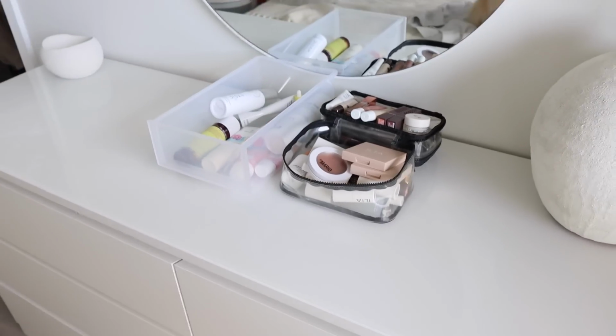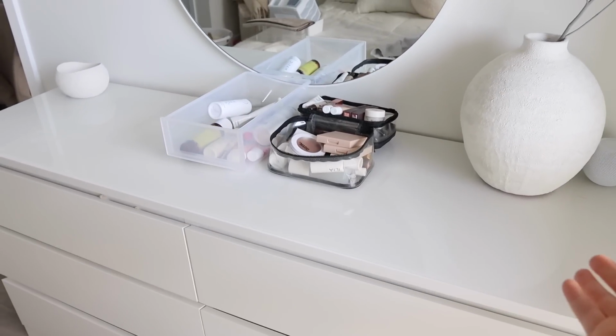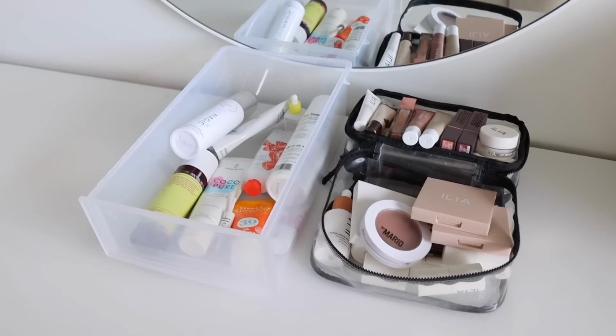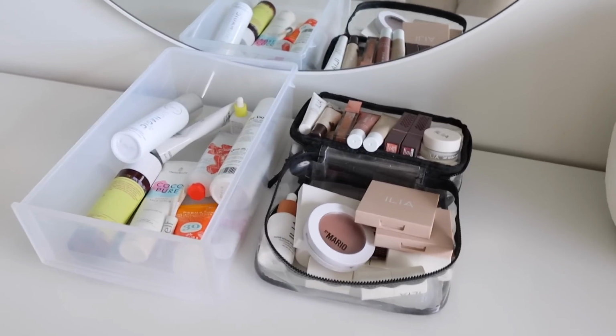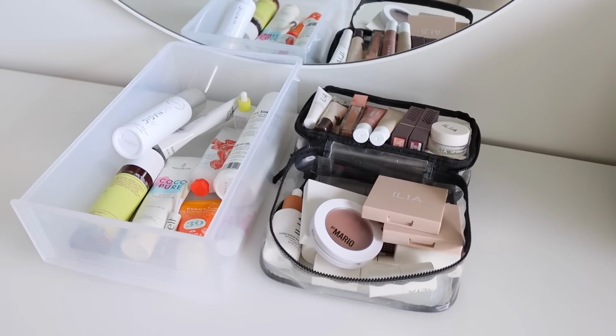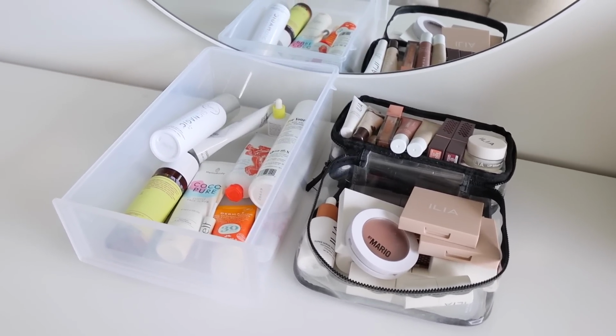This is what we have left. That is what is clean from my entire collection. Kind of crazy, but I cannot say I'm surprised. But there were a few products that I was actually shocked by. Things that I just had in my backup cupboard.